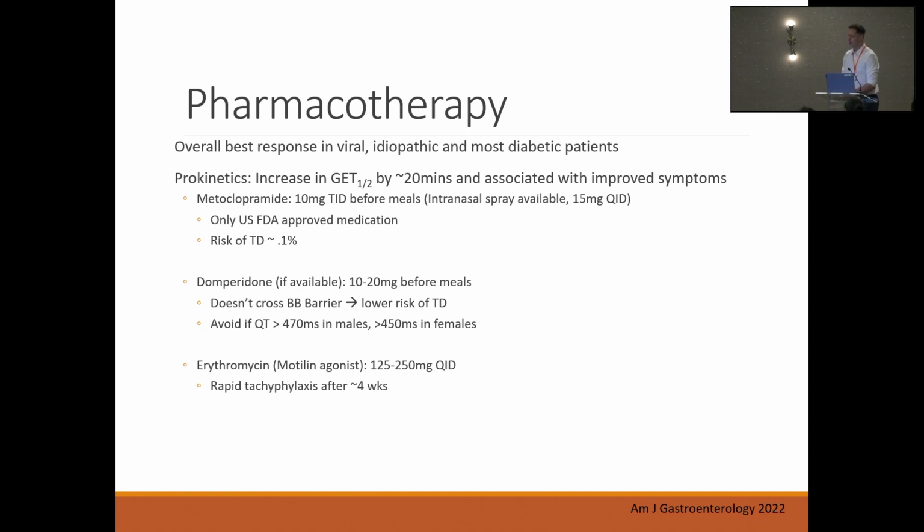There is a nasal spray available. I've never actually used it, but it is gaining in popularity. And we're always worried about the risk of tardive dyskinesia, right? We all learned in our pharmacotherapy classes that if these patients are on it for too long, they're going to get these horrible, irreversible side effects. We know now that the risk is very, very small, but if it happens, it's very, very dramatic, so it's still something to keep an eye out with.